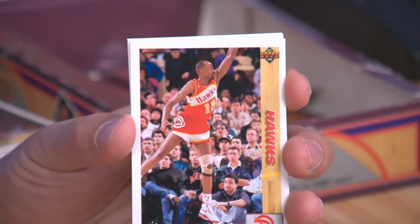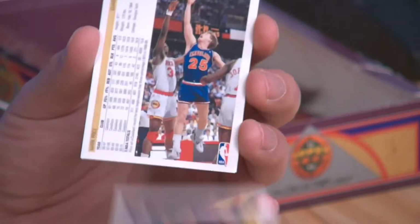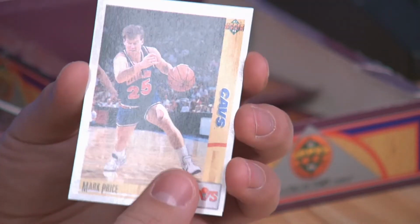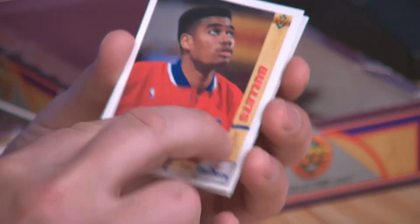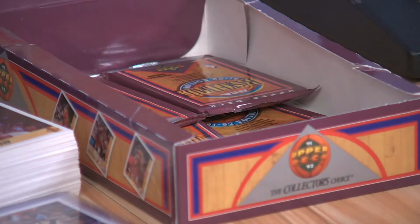I'm actually curious what the Magic Jordan raw ungraded is going for right now. I bet even raw, it's selling for some decent coin. Mark Price was a good player. Yeah, when you open up your pack, I'm going to look that up.